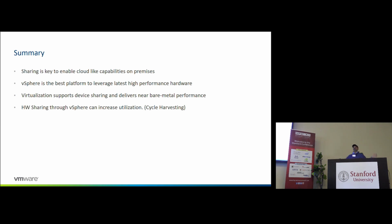By layering VMware on top of your private cloud or your internal data center, you can gain more out of it, and you can get all the agility and other aspects you have in the public cloud in your own data center. So that's all I have.